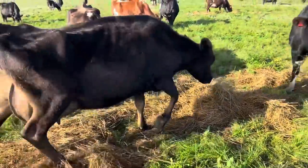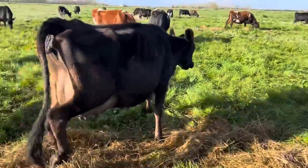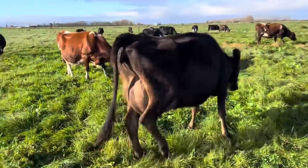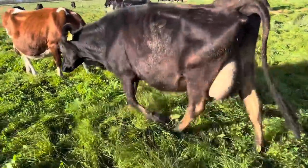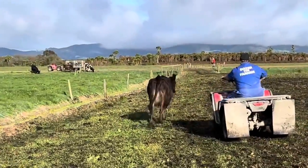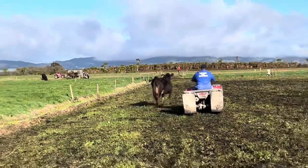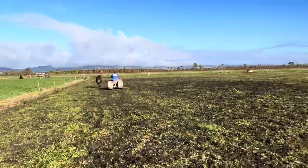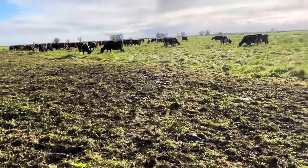Come on, up. You can tell by her there and just in front of her udder. There's nothing in there. As you can see there, she's calved. There's nothing in her gut there. It's quite hollowed out. Let's get to it. Find another one.